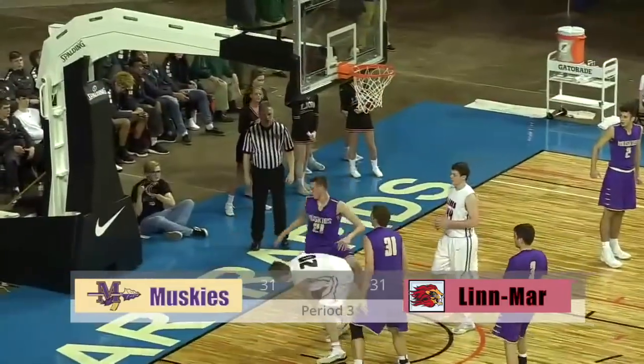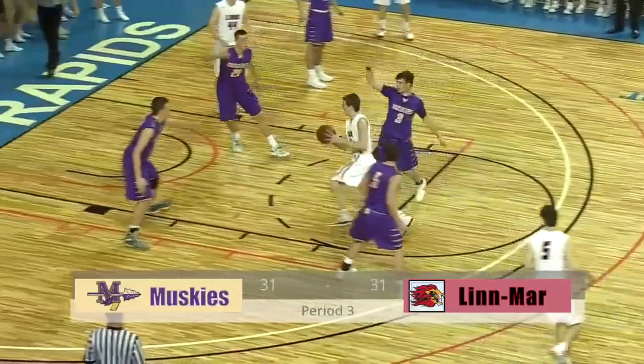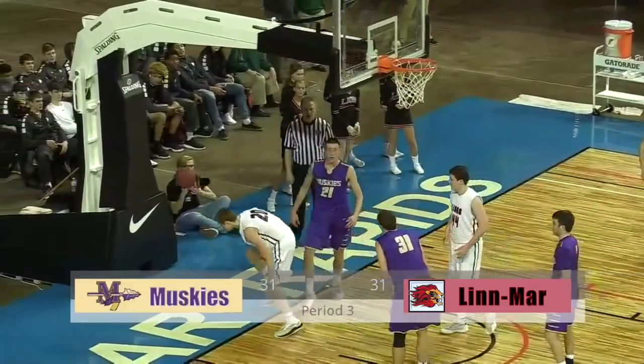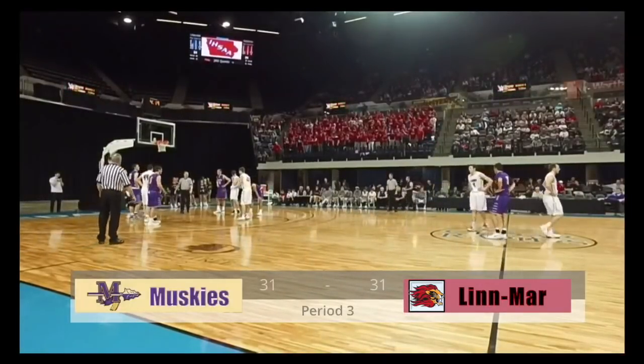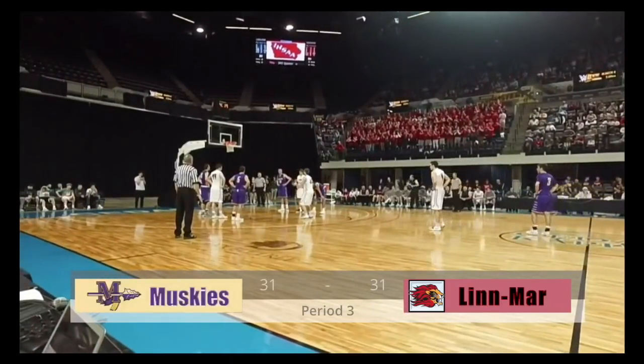Ruff is going hard baseline driving, and there's a foul on Howard. And that should be his third. I believe it's on Bryce, and it is. Third on the Muskies. And Hutchison to go to the line to shoot two. Yeah, the adjustment was really to get Hutchison now on the wing, letting him attack instead of keeping him at the free throw line. Very smart.